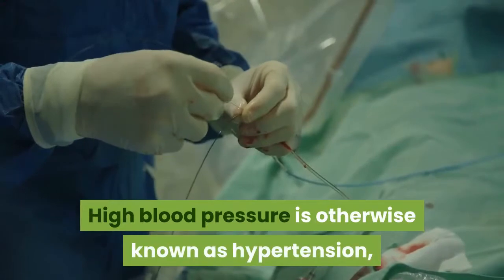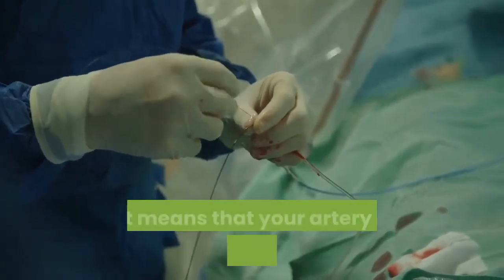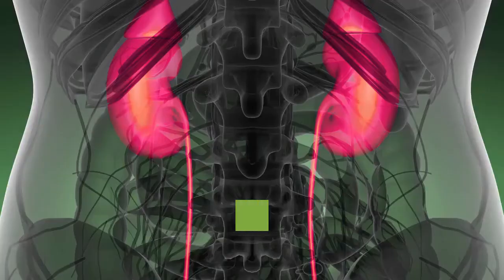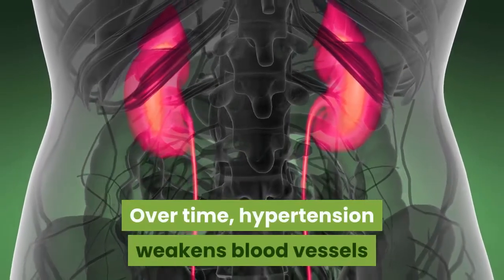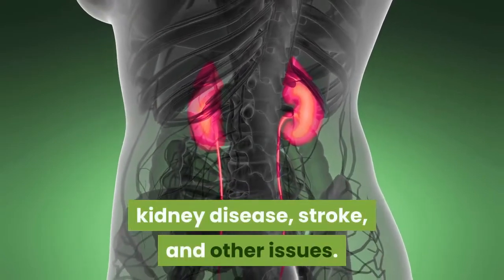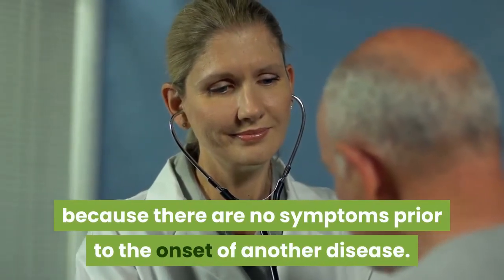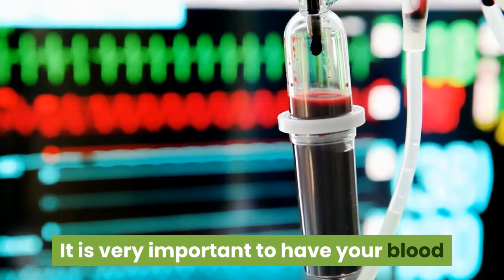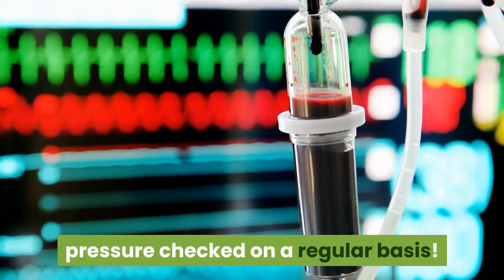High blood pressure is otherwise known as hypertension, and it means that your artery walls bear abnormal pressure. Over time, hypertension weakens blood vessels and can lead to heart disease, kidney disease, stroke, and other issues. It can also go undetected for years because there are no symptoms prior to the onset of another disease. It is very important to have your blood pressure checked on a regular basis.